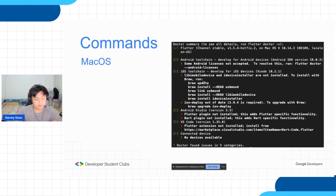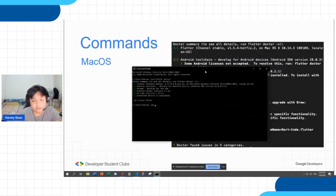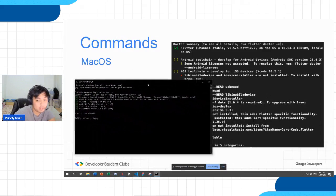And I want to give a note that sadly for Windows users, you can't develop iOS apps. It's designed in such a way that iOS apps should be developed in iOS environments. So I think that's a sad reality. But maybe just invest in a Mac.